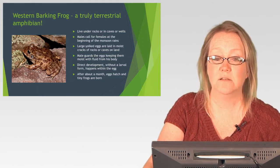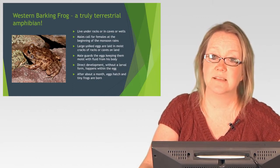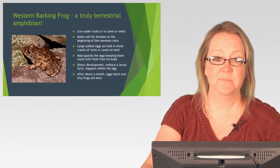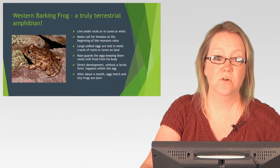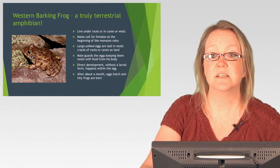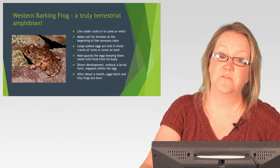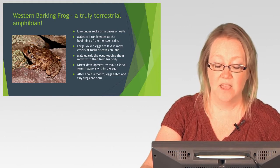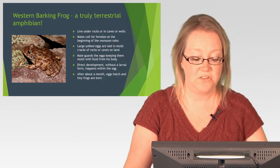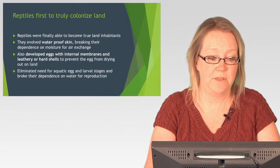Interestingly, the male frogs are the ones that guard the eggs in this situation. Go men, ladies. And the male frogs also secrete fluid from their body that keeps the eggs moist. So males hang out, secrete fluid from their body, keeping the eggs moist. And they go through direct development, where they skip that larval stage, and the frogs actually hatch out of this egg about a month later. So they spend a longer time within the egg, but they skip the larval stage altogether. So kind of interesting that we have an almost completely terrestrial amphibian.